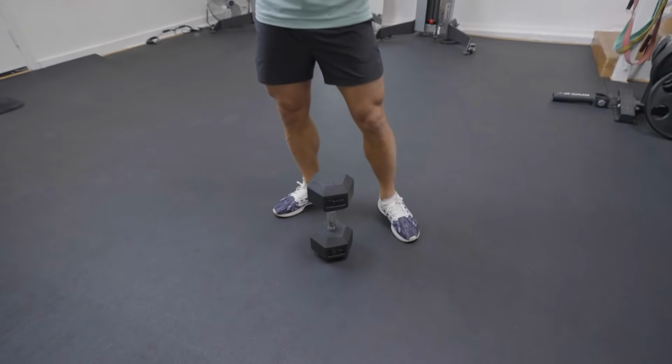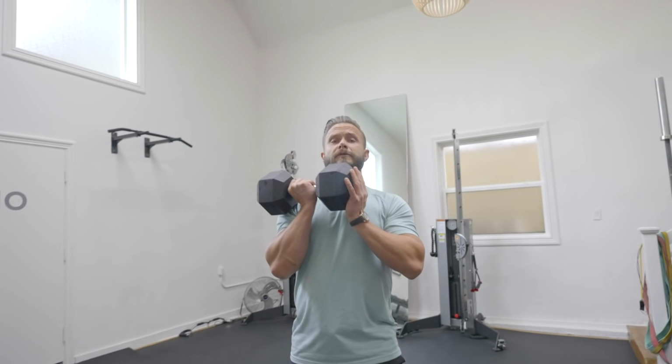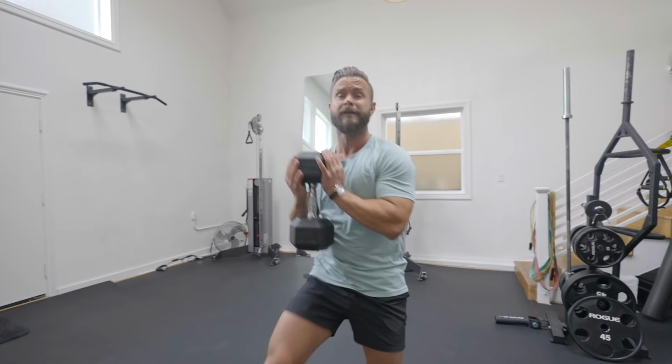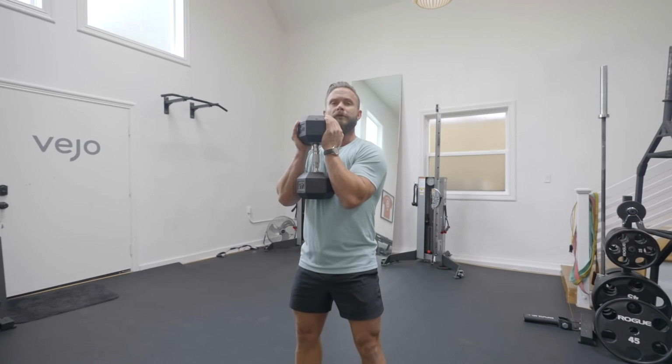I'm a huge fan of the front squat. Anytime you put a weight in front of you, you're forced to activate the core first, and then your legs get to work, which means you're in a safer position. It's actually good for your back to work with weights in front of you. Today we're going to use a dumbbell, and I like to hold it like this, but you can use a kettlebell, then it's called a goblet squat instead, or you can hold it like this.